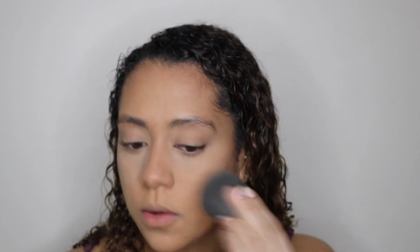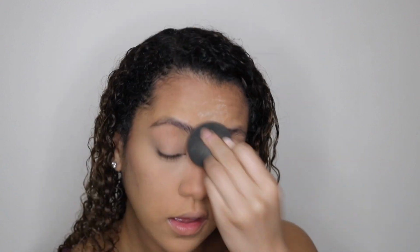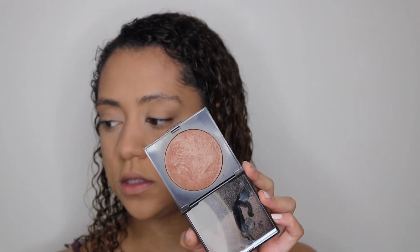So I'm going to set the rest of my face with the Laura Mercier as well. I'm going to pat it in, and then brush away the excess, because I don't want my foundation to be all white. Even though this is translucent, it does have a little bit of a whiteness to it. I don't know how to explain it. I'm using my Laura Mercier bronzer in number 4, and it looks like this. And this is the Matte Radiance Baked Powder.